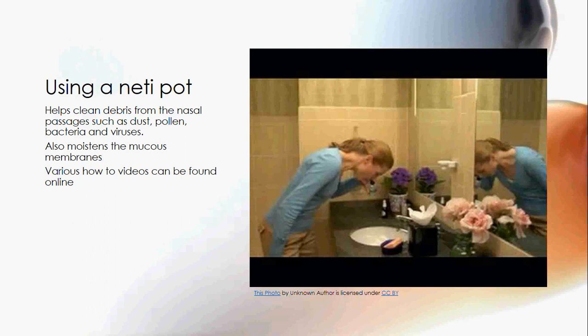Neti pots are one of my favorite ways. It helps clean debris from the nasal passages, again, dust, pollen, bacteria, viruses. It helps moisten the mucous membranes. And I pretty much use this almost year-round, especially in the winter or during allergy season, or if I feel like I'm getting sick. There are so many different how-to videos that you can find on YouTube and elsewhere online on how to use a neti pot properly.